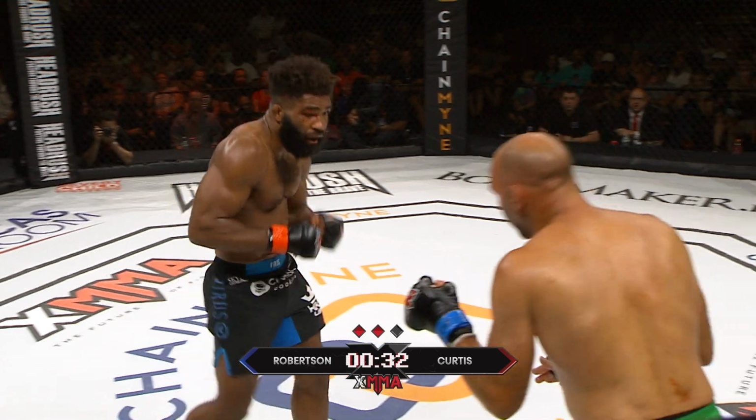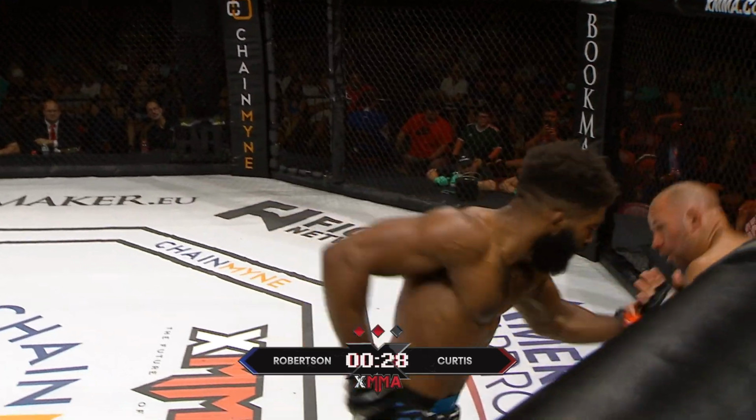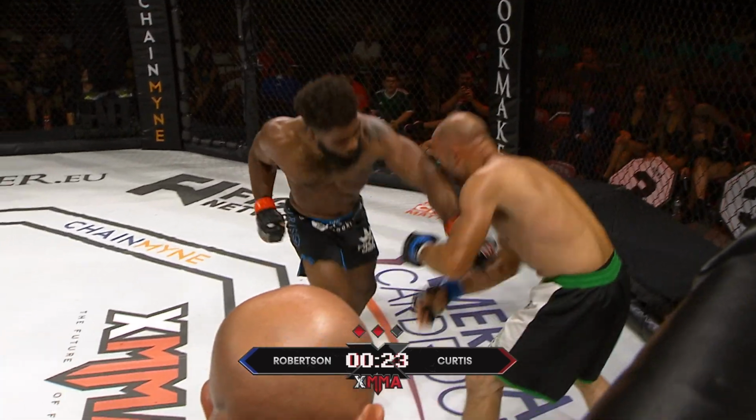Nice knee there inside. Kenny Robertson is slowly but surely starting to take control of this fight and making it more of a battle. 37 years old. He's right in there, baby.